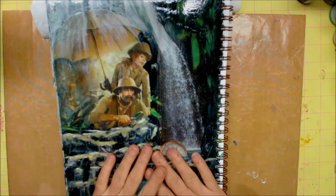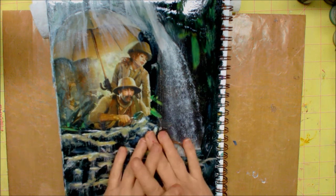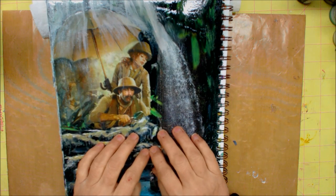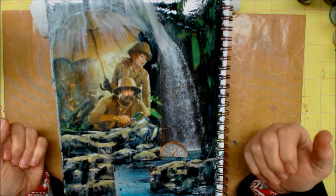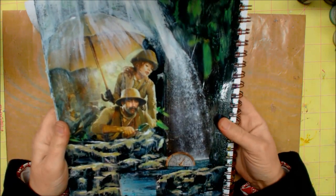So she was so kind last week. I asked her if she could explain her process for collage, and she did, and she did an excellent job. So this is what I did using her process. And mind you, it's not an abstract, nothing like hers. But again, we don't want a copy. We just want to get in that mindset and do our own thing. And this is what I did.